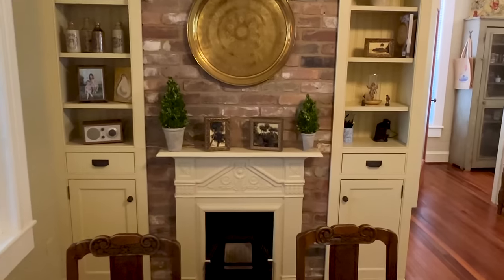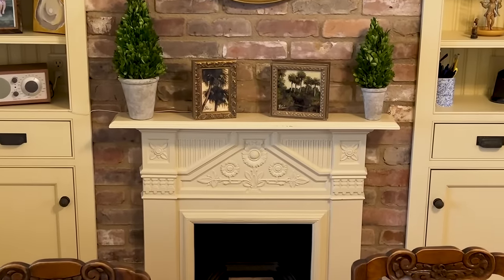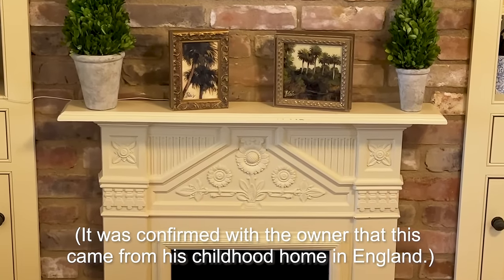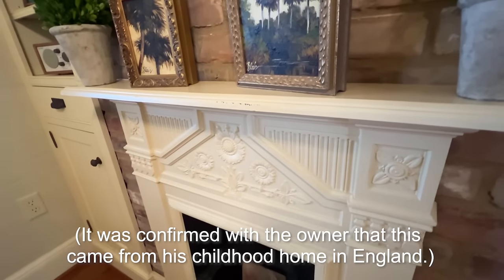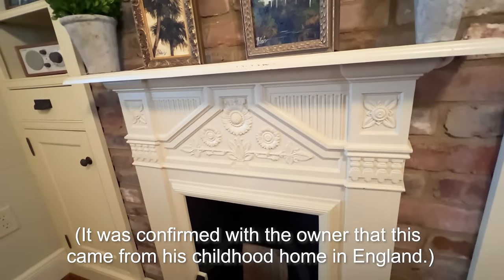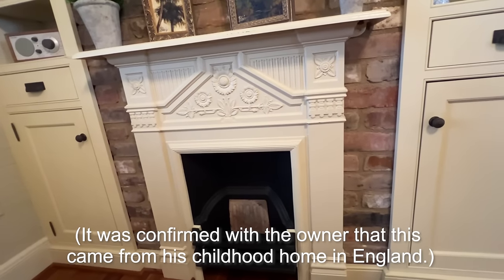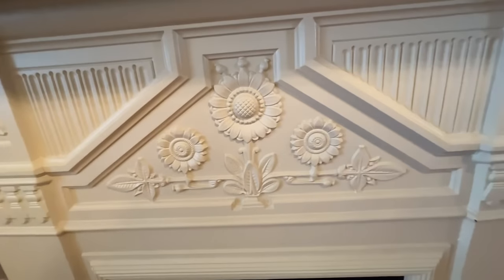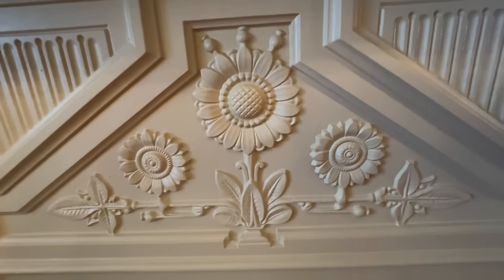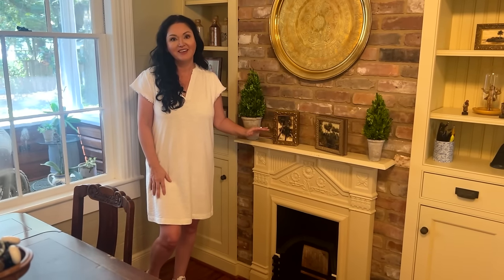But I don't know that this is original here. I'm not saying it's not original, I just don't know that it is, because these are very, very commonly found in British and Irish homes of this period. This is a coal fireplace. It would always have been meant to burn coal. It's very diminutive. It's just a little decoration to go around a coal burner. So very possible that, like the current owner of the home, this was imported from the UK.